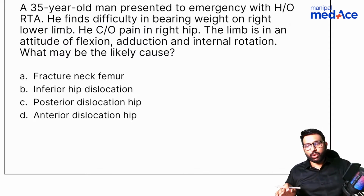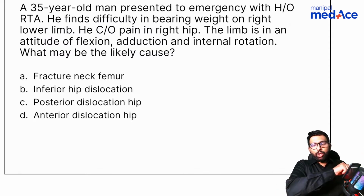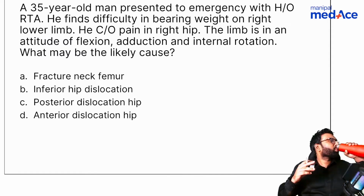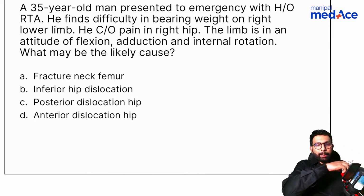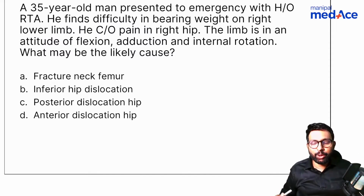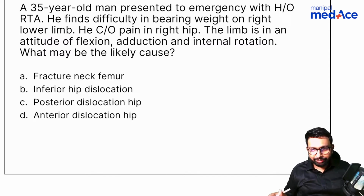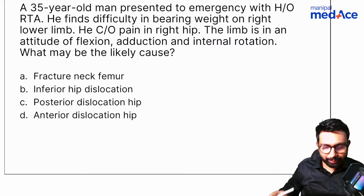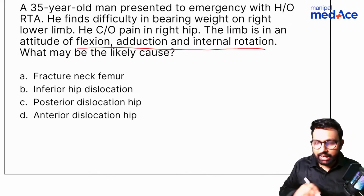I'll give you guys 10 seconds to answer this. Very simple question. You have to be able to answer this because in INI-CET they love asking about hip dislocations. Okay, again, what are the keywords here that have helped you identify the answer, Soumya, Shabir? In the question, what are the exact keywords that have helped you clinch the diagnosis? The attitude, very good. So here the keywords are flexion, adduction, and internal rotation.